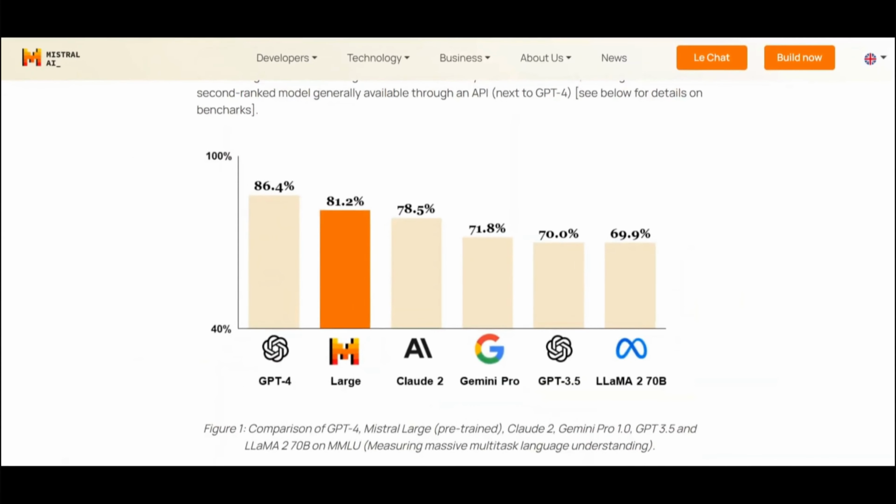Previous models from Mistral AI were already impressive, matching the performance of GPT 3.5 and the Llama 2 70 billion model, despite having only 7 billion parameters. However, the new Mistral Large model is now surpassing both GPT 3.5 and Llama 2 70 billion in every benchmark, an astonishing achievement.